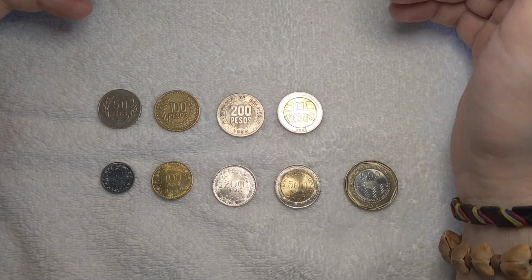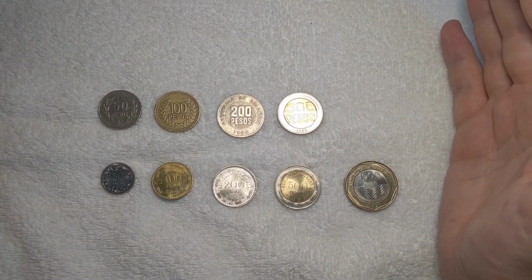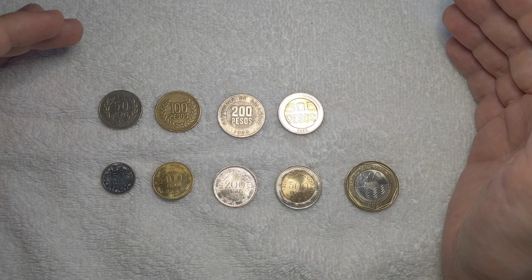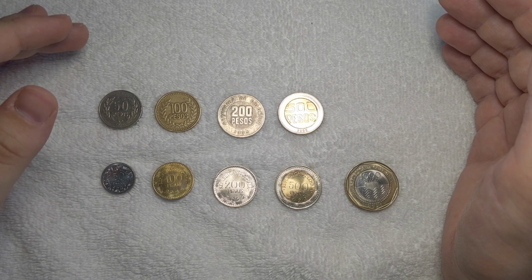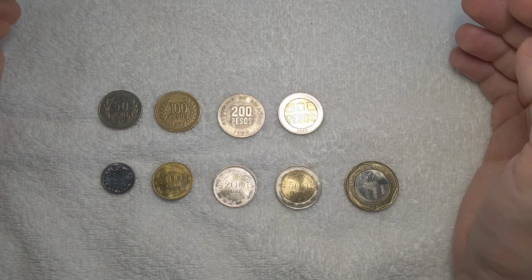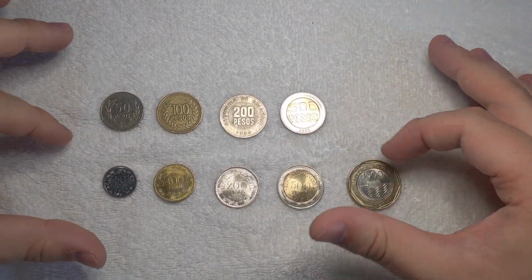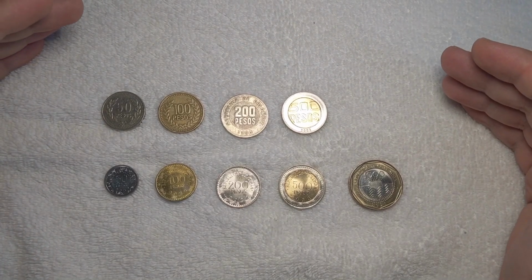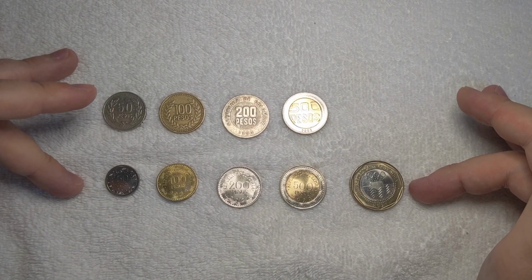So, as you can see, I've got two sets of coins here, but before we get into the coin specifically, I want to talk about the currency. Colombia uses the peso, a decimalized currency introduced in 1847. However, due to inflation in the 1970s and 80s, the centavo subunit was discontinued in 1984 and we are just left with pesos. So we have two sets of coins here. They're both simultaneously in circulation. We've got the older set at the top and the newer set at the bottom.